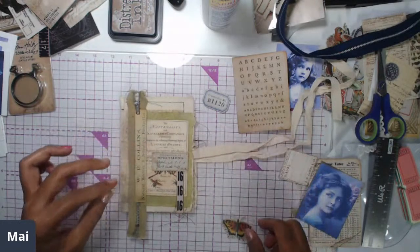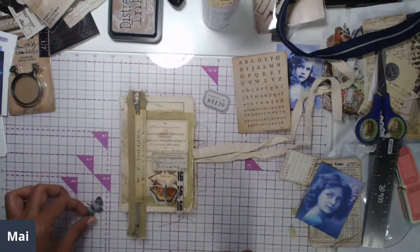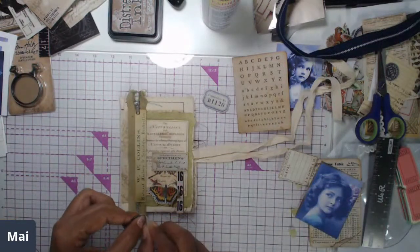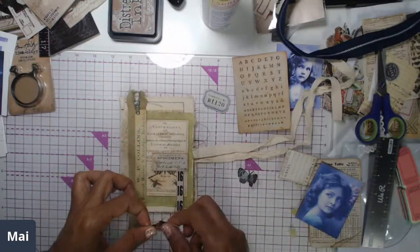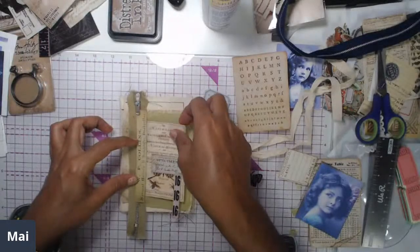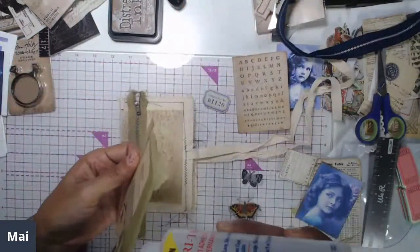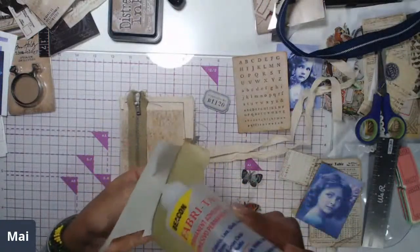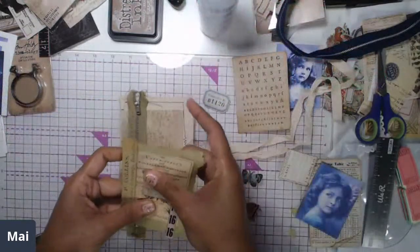Cool. And I know I'm covering up some of those butterflies, but because we're putting butterflies down, no worries. We've got it covered. I put some pops there, so that's what we're going to do. Now we're going to go ahead and glue. This is, again, Amy's paper in the back. And I'm just going to put a little bit of glue in and run it through the sewing machine.